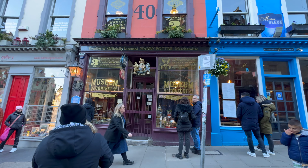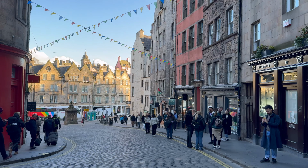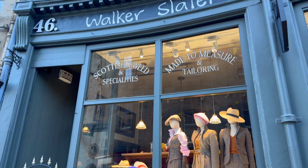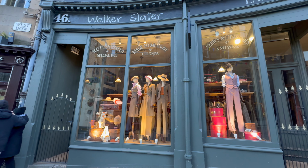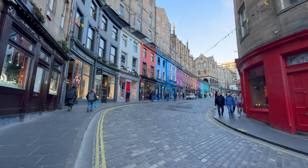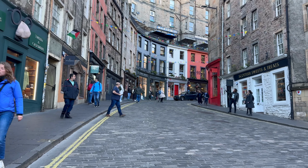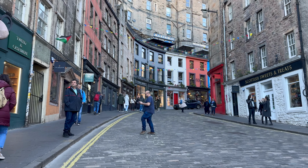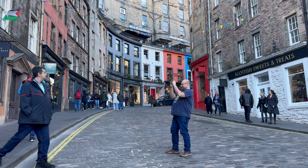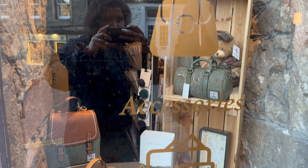Harry Potter fans will feel right at home on Victoria Street, which is said to have inspired Diagon Alley. There are several themed shops here where you can pick up all sorts of magical merchandise. This picturesque street, with its eclectic mix of boutiques, cafes, and bookstores, captures the magical essence that fans of J.K. Rowling's books adore. Rowling herself wrote parts of the series in nearby cafes, and Victoria Street's enchanting atmosphere makes it a must-visit for Potter enthusiasts looking to experience a touch of the wizarding world in the heart of Edinburgh.